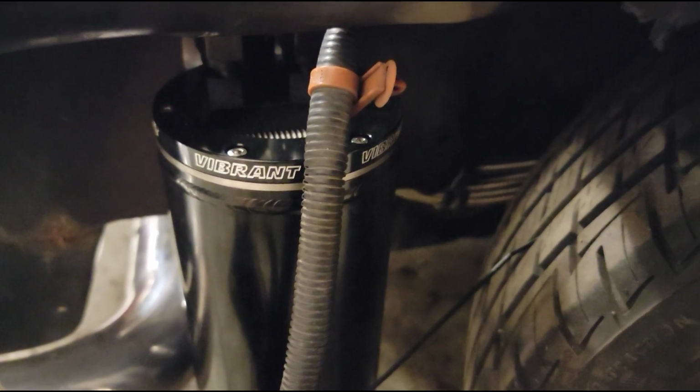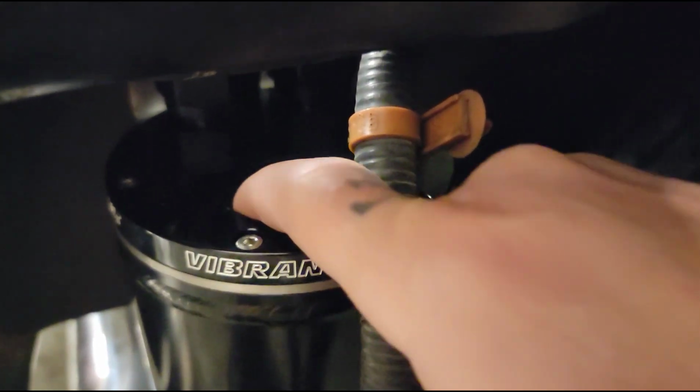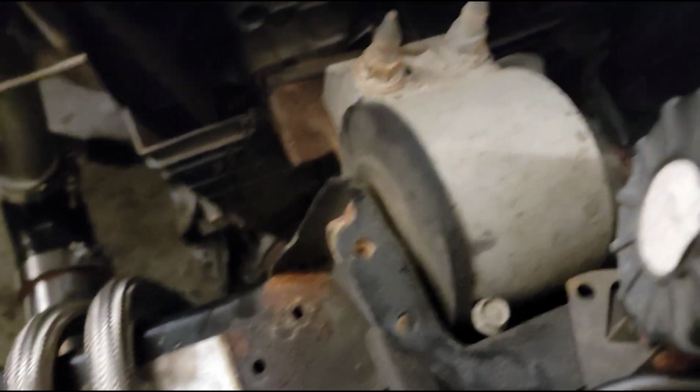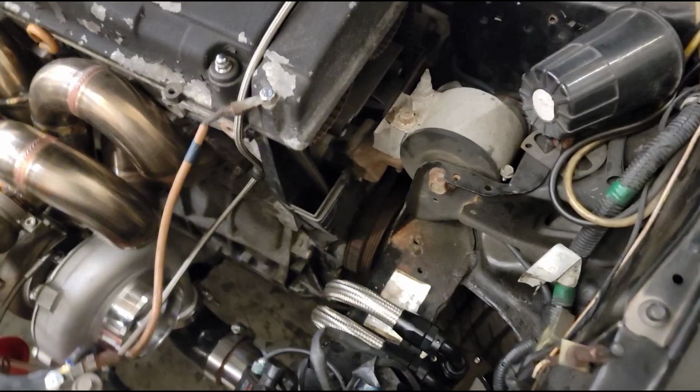The catch can is actually getting vented to the back of the block. If you go on our podcast from last week, it has a vent on the top, so it is a catch can and not just an oil separator. Really nice kit. I like how the lines came out and how my tech did it on this install. So we got that.